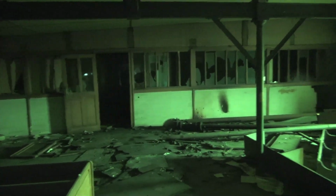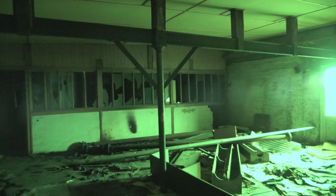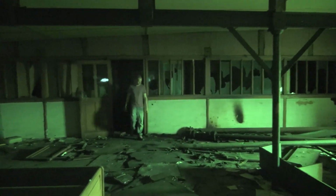So this room is pitch black, but it's pretty cool. Just wanted to show you guys this really quickly. There are big glass windows here. I don't know what this room was used for, but it's pretty cool. You've got to take a look.